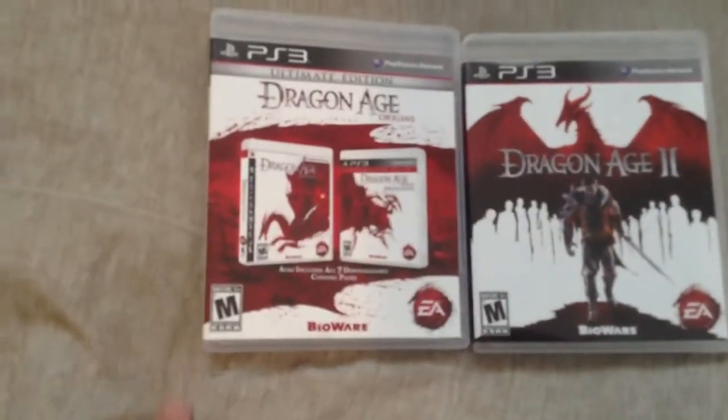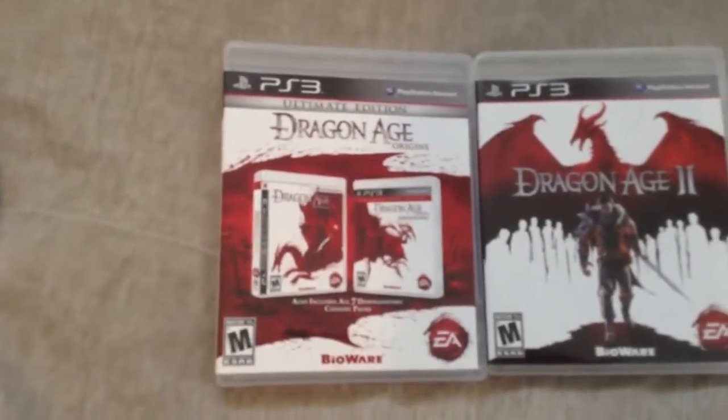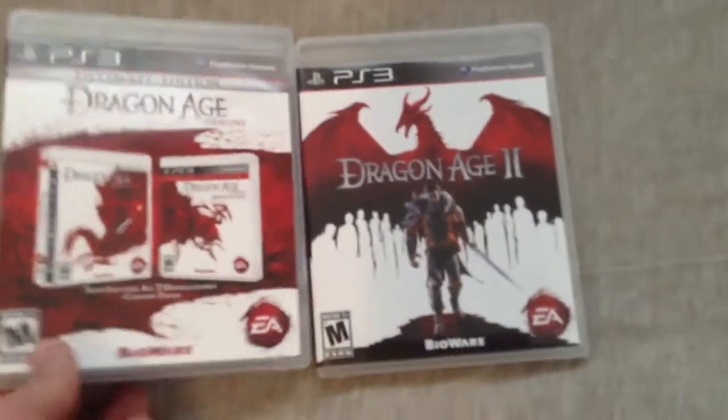Plus, with the Ultimate Edition, I'm pretty sure this is also released on the Xbox. Has all the DLC, including the Dragon Age Awakening, which is pretty neat. Plus, I am excited for Dragon Age Inquisition when I start playing those.